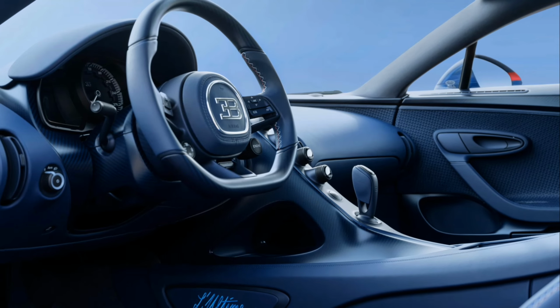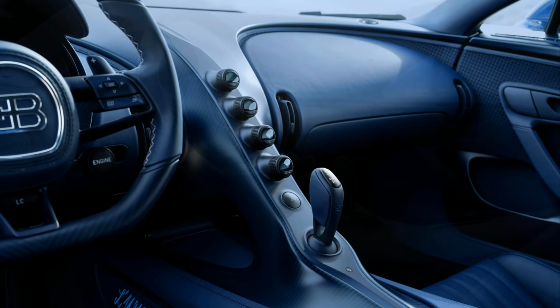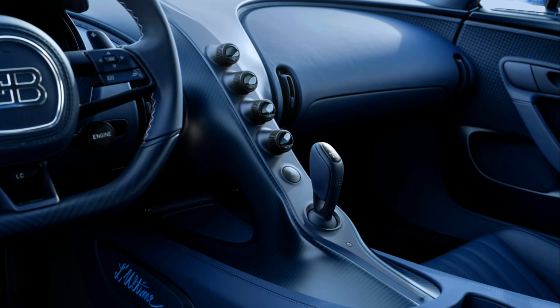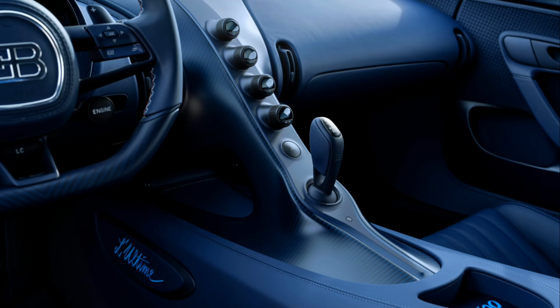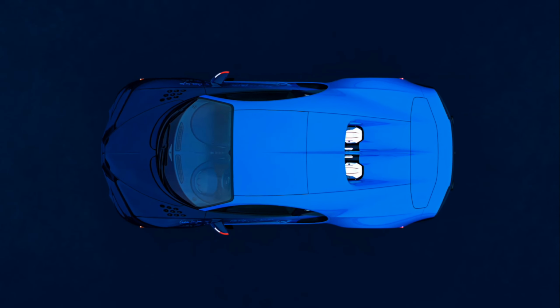These features combine to create a hypercar that is not only a testament to Bugatti's engineering prowess but also a collector's item that marks the end of an era for the Chiron lineup. The Chiron Super Sport is a fitting farewell to the pure combustion-powered legacy of Bugatti as it transitions to new horizons.